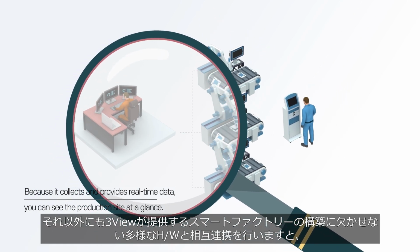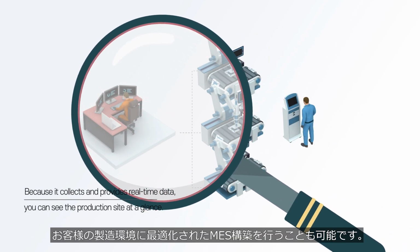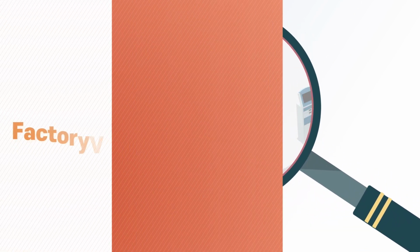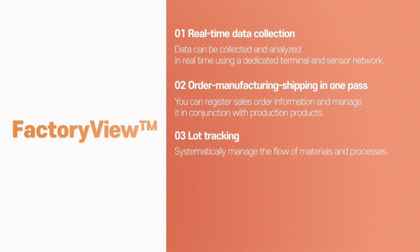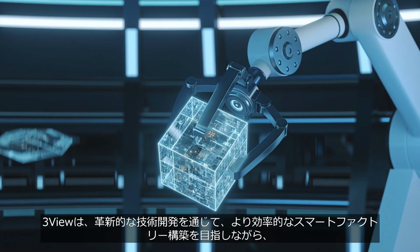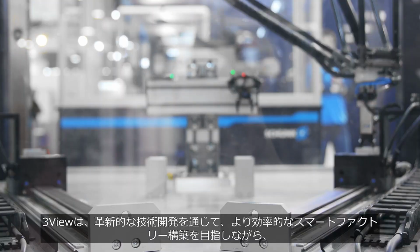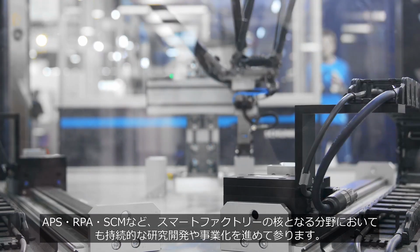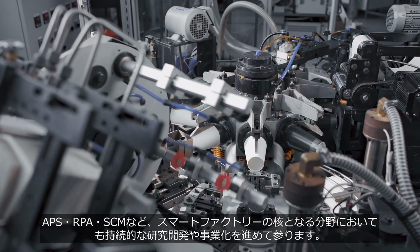In addition, FactoryView supports 3View's original hardware essential for Smart Factory to establish MES optimized for the client's environment. FactoryView will continue to utilize the innovative technologies to lead on establishing the smart factories more efficiently. FactoryView will also continue R&D on upcoming key smart factory fields, including APS, RPA, and SCM.